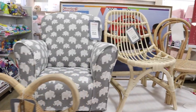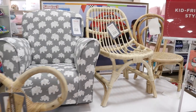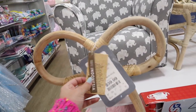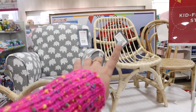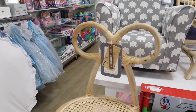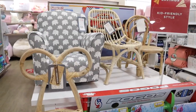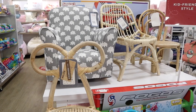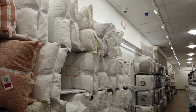These tiny rattan chairs are so cute. They're literally tiny, they're for children. $40, also $40. Oh my gosh, they're so cute. I hope this stuff is still very accessible when we have kids, because I want all of it. My butt would literally break these chairs in 0.5 seconds. So someday. Came over here to look at oversized decorated pillows.